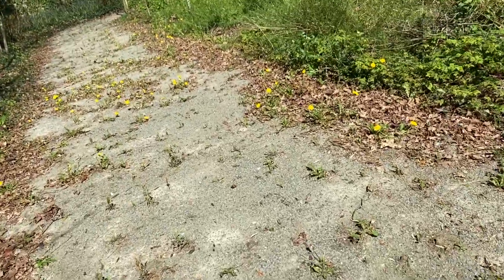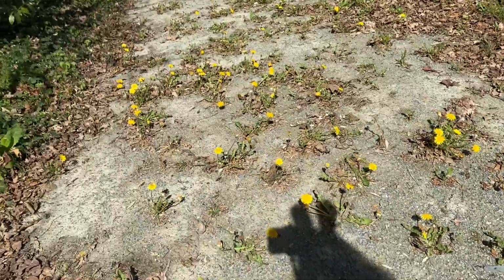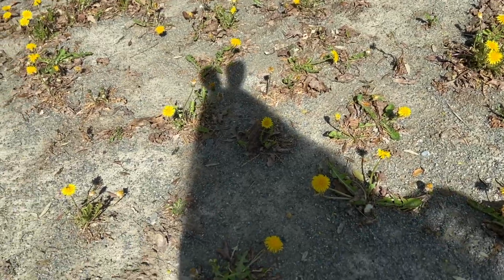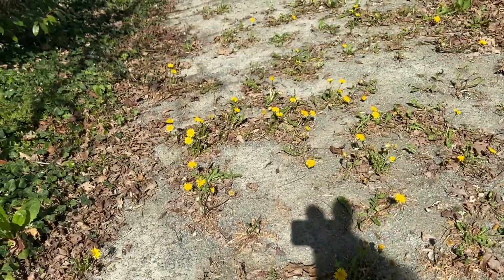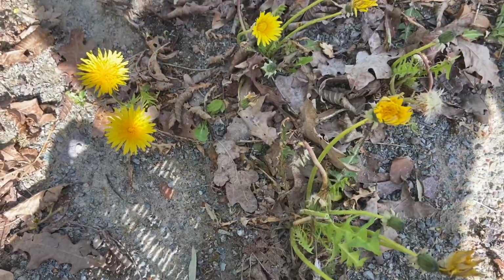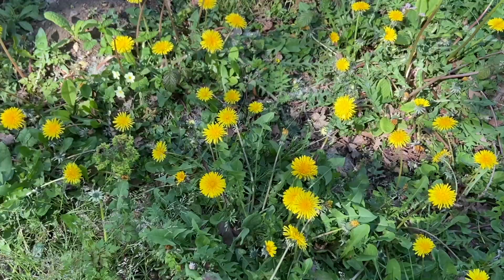Now, this is something that I don't like to see, which are dandelions growing in the path. Oh dear, that's not supposed to happen, but they're edible and they're so bright and cheery. So let's pick some for our arranging. They're so pretty. Look how many I have.